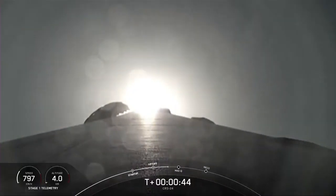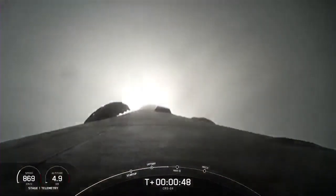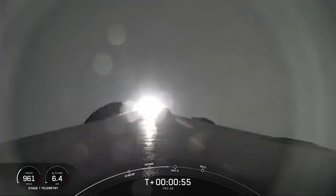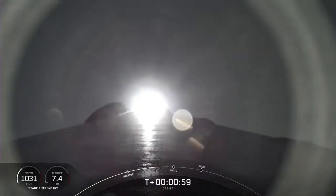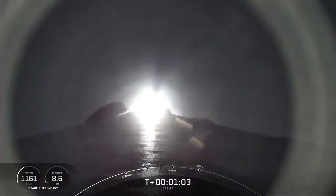Plus 40 seconds into flight, Falcon 9 and Dragon have cleared the tower. You can see them passing through the cloud layers right now. Next up, in just a few seconds here, is max Q. This is where the vehicle will experience the highest amount of aerodynamic pressures. Falcon 9 is supersonic.